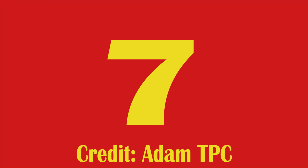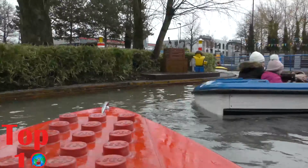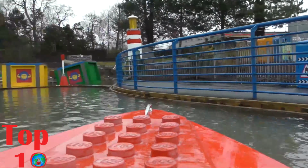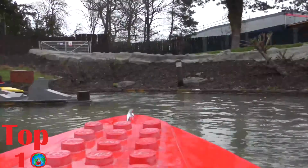At number 7 is another must do at the park. Yes, this is Coast Guard HQ. But unlike Laser Raiders, this ride doesn't only get a long queue in the rain. It also gets a long queue when it's sunny, in storms, and no matter what weather it is, this ride has a long queue. So if you do want to head in this attraction, just head in it. Don't hesitate, just go on it no matter what queue it is. The chances are it won't get a lot better throughout the day.